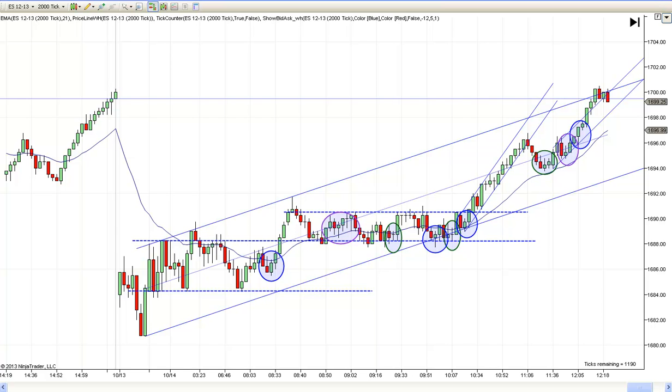There weren't as many entries today as there probably have been the last few days, but the few we had were some pretty good entries, and it was another really good uptrend day. There was a gap here. You can see this gap. This was not even hard to see. You didn't have to go to the overnight chart really to see this.